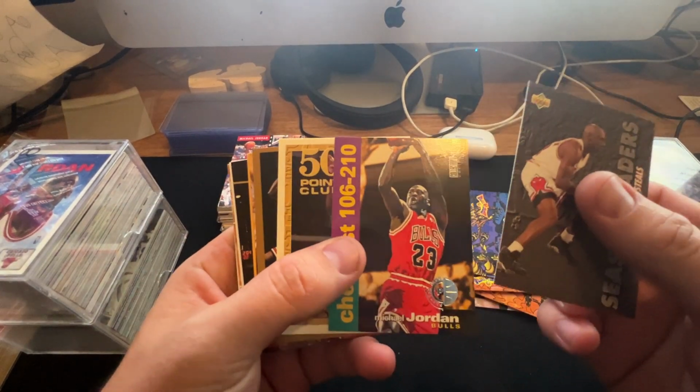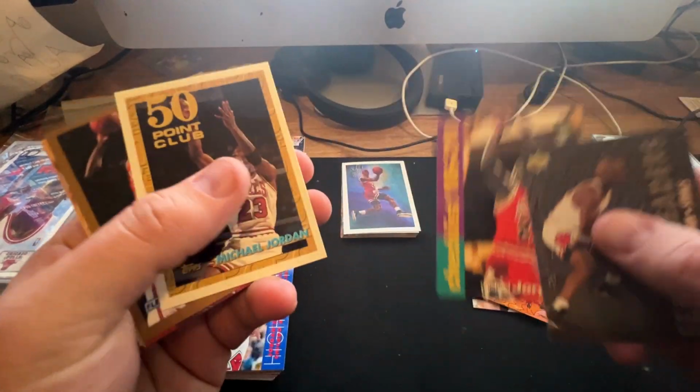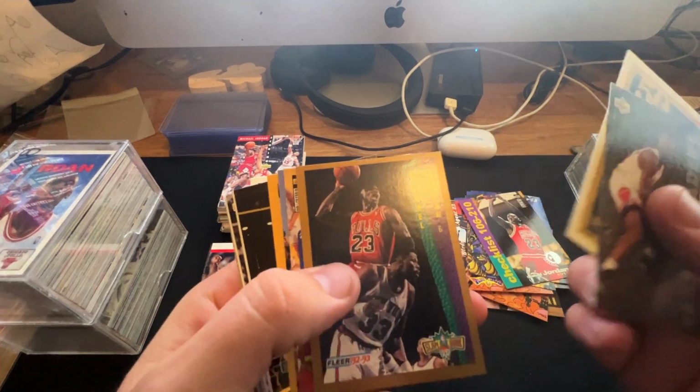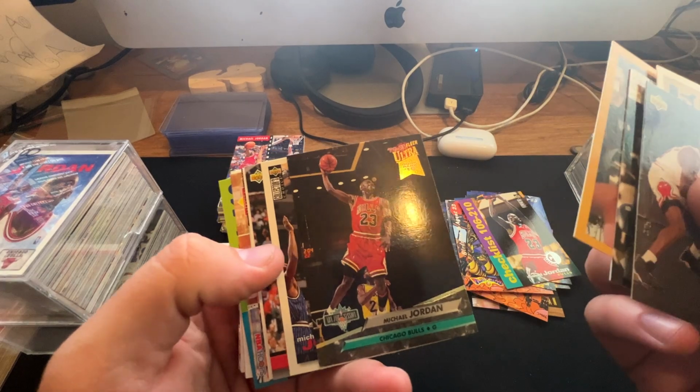Little checklist, look at that, that's a Players Club checklist. Set that aside. Got to look him up. So there's some treasure buried in here. You know, he didn't pull out everything cool. Some stuff worth looking at.